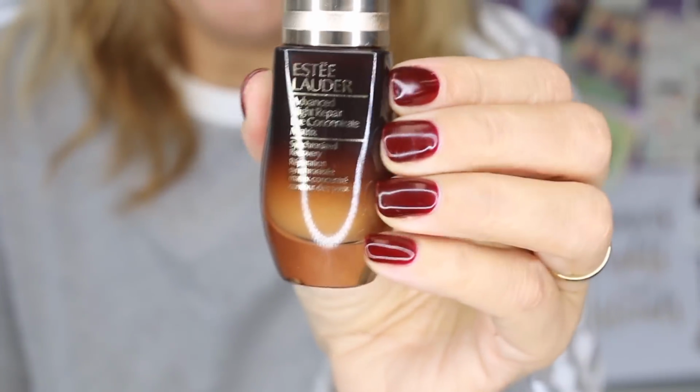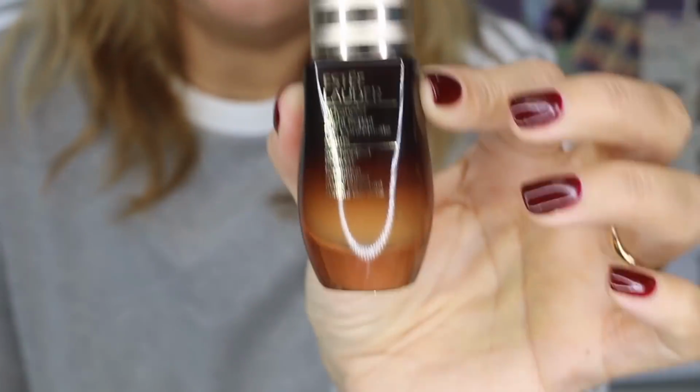Let's do eyes. Now this was also in my packaging video, but I love the juice, hate the packaging. Estee Lauder Advanced Night Repair Matrix. I use this despite the packaging because of this applicator, and again I'll link it below, but I love the juice. As always with me, it does very little for my dark circles.